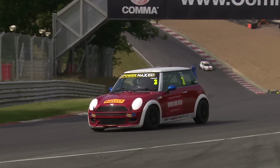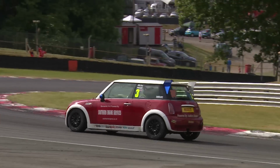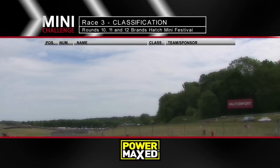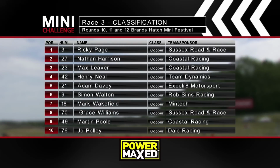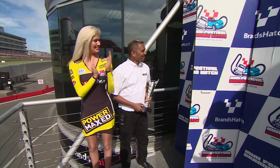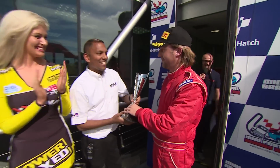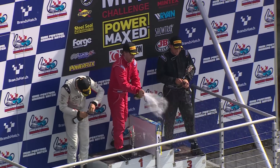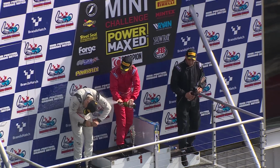Thumbs up from Ricky Page to Nathan Harrison. They have given us some super entertainment. Let's have a look then at the final results, with the win for Ricky Page, second place Nathan Harrison, and completing the podium Max Lever, a fine fourth for Henry Neal, and the scarred car of Adam Davey in fifth. Mark Wakefield an excellent seventh. So Ricky Page receives the trophy and takes his place on the top step of the podium. He enjoys and celebrates with the champagne.